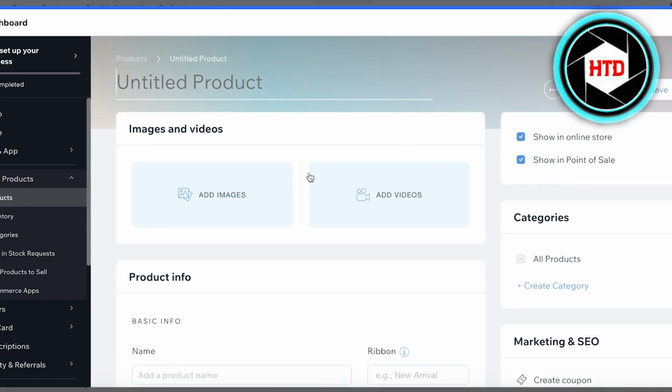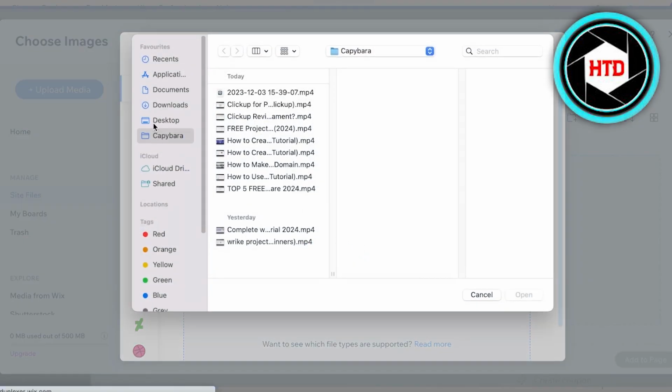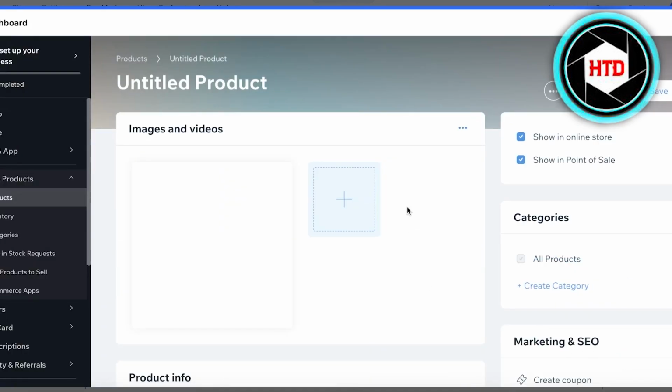From here, you can start titling your product and adding images and videos of your product. So we're going to open up our upload section and upload an image from our computer for our product. So let's say it's this blue purse. And now you can also edit the image. So if you want to crop it, adjust it, create a video out of it, or cut out the background, you can do that as well.